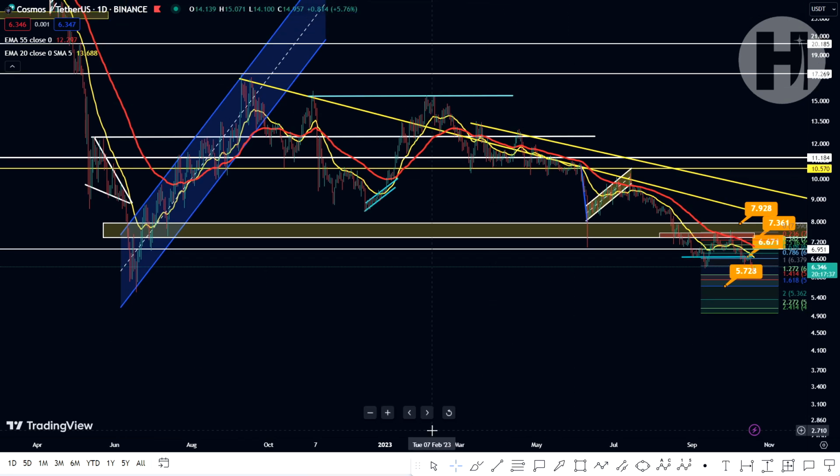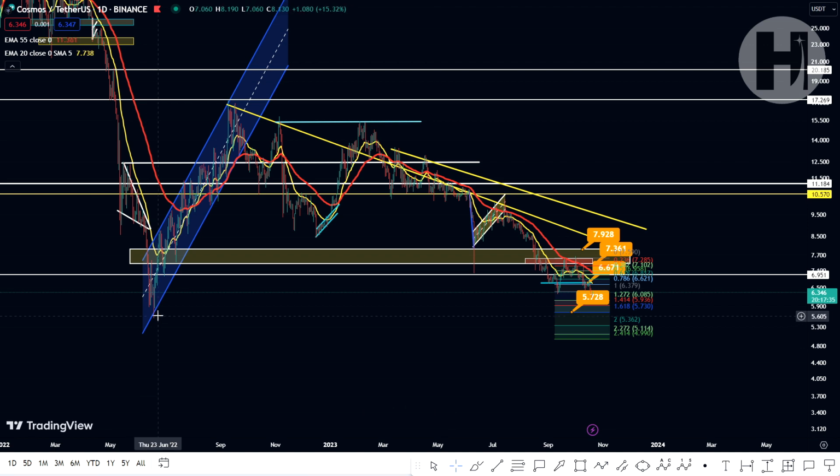So are we going to come back down and retest our June 2022 bottom, which I personally didn't think was going to happen because Cosmos was being as bullish as Injective, and I don't think Injective is going to be doing that. But as you can see, Cosmos has slowly but surely made its way back down, and we're potentially going to be retesting this June low.